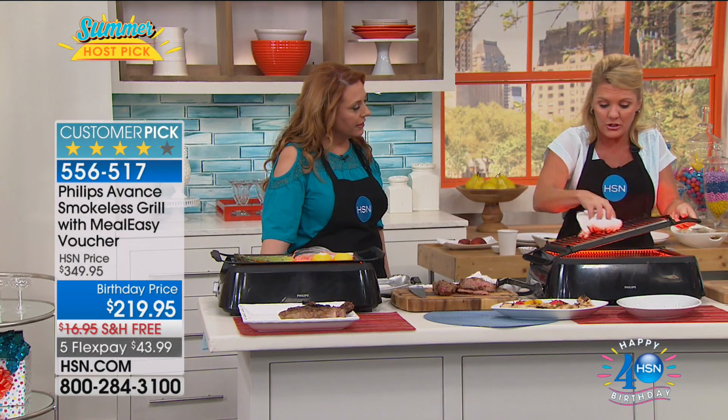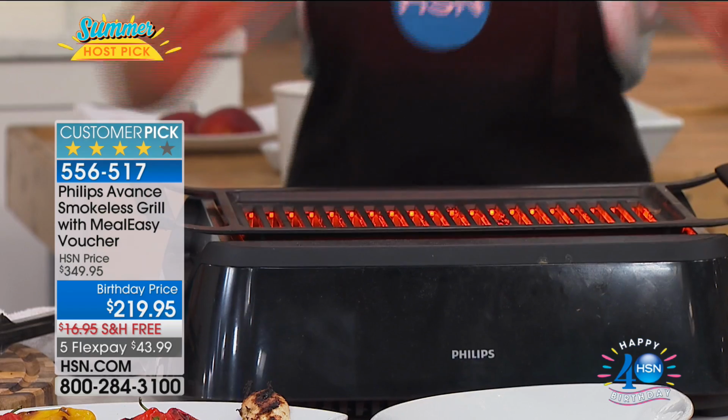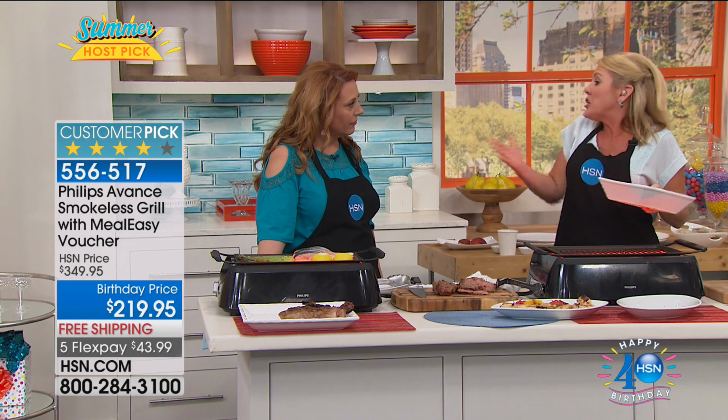But look what I'm able to do with just a wet rag. I have now cleaned this off. That's amazing. It is absolutely amazing. You list everything you don't like about grilling, and Philips has solved the problem. They have literally made it easy to clean. Let's talk about setup, right?